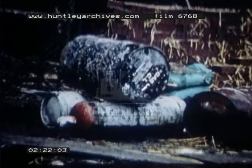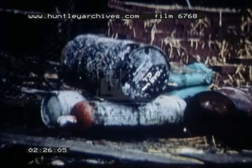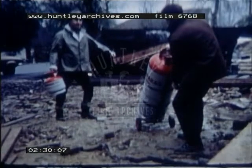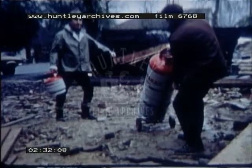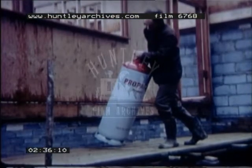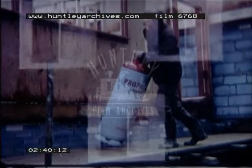Don't leave empty cylinders lying about. They can be just as dangerous as full ones. Send them back to the dealer to be filled. When moving a cylinder, use the carrying ring provided, or a trolley, or roll upright on the base ring. Never carry a cylinder by its outlet valve.